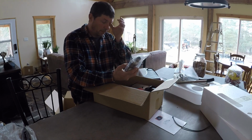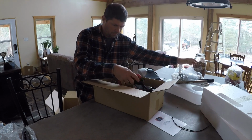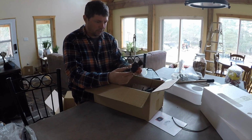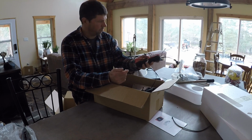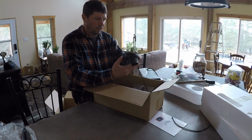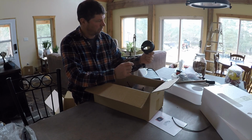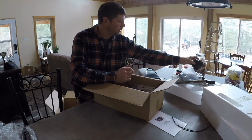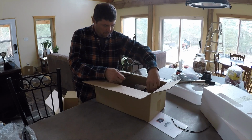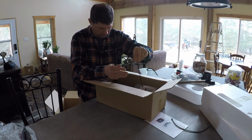I believe this is the muffler exhaust. Got a wiring harness here, 12 volt, kind of plug and play by the looks of it. Looks like the output for the heat. Decorative ring if you're putting it in a boat or a cabinet or something like that. And just random tie wraps thrown into the box.